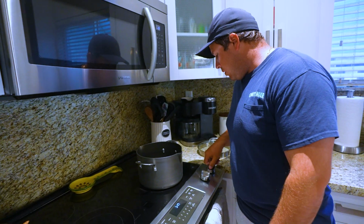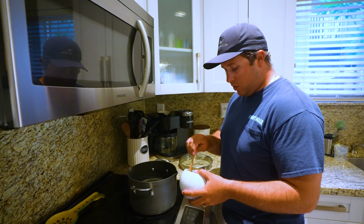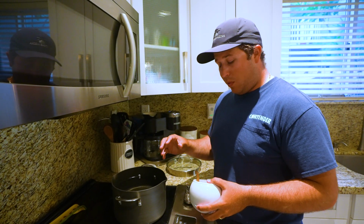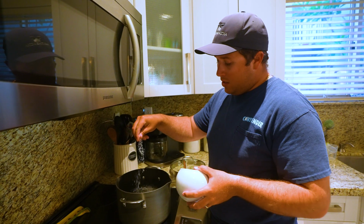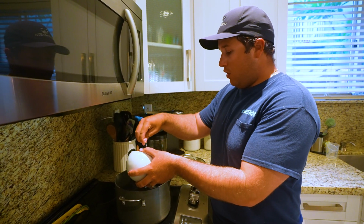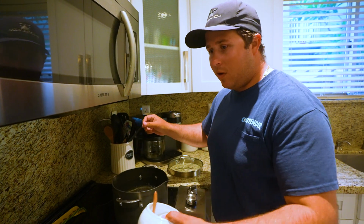I already have some water in the pot here, and I would have skipped this step, but I want to show you guys. You really want to make this water as salty as pasta water or anything else. You really want this to taste like seawater. So you might think that's an excessive amount of salt, but you really want those lobsters to taste like they're in the salt water you caught them in, just about.